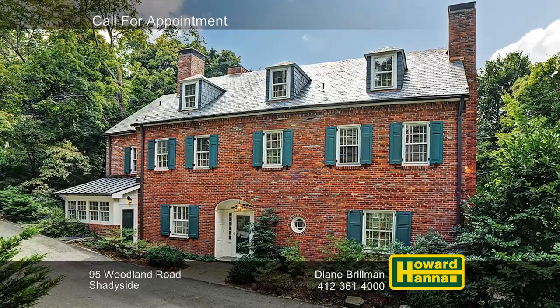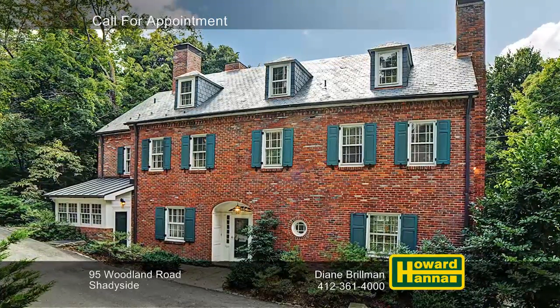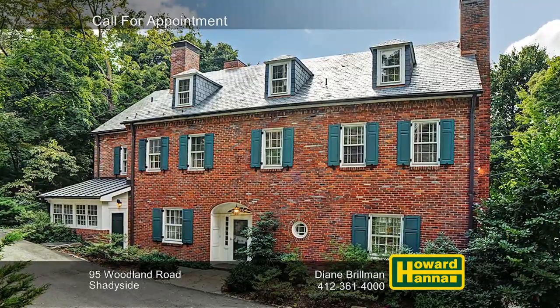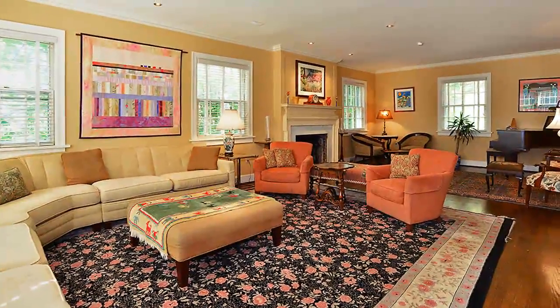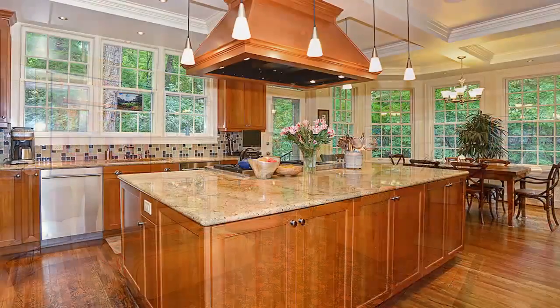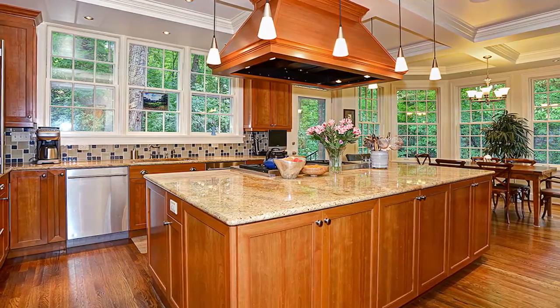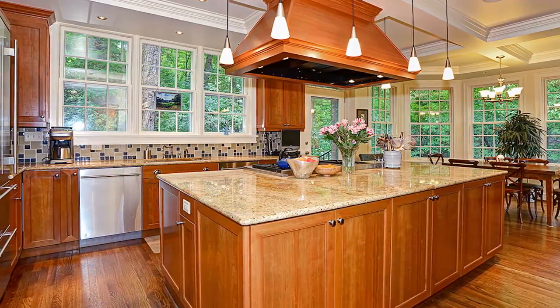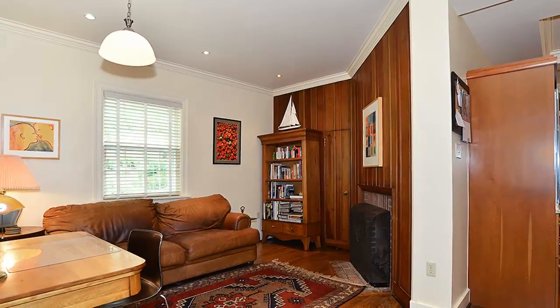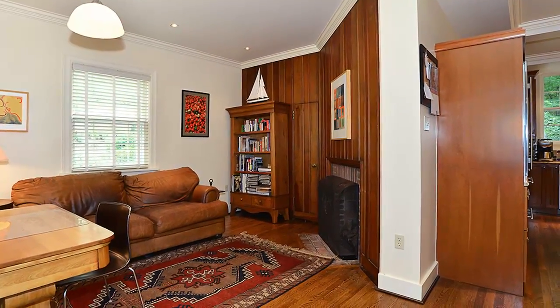This stately English-style brick traditional with 5 bedrooms and 4.5 baths is nestled on a wooded acre in Shadyside. High ceilings in the living room leave plenty of space for built-in bookshelves and original detail. The magnificent kitchen is equipped with 2 dishwashers, 2 Sub-Zero refrigerators, and a 6-burner Wolf cooktop. The kitchen is open to a breakfast area and a cozy family room, warmed by a gas fireplace.